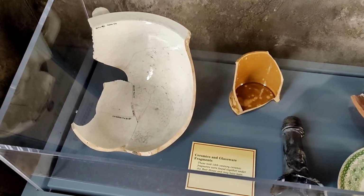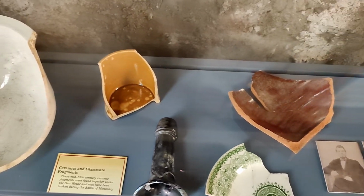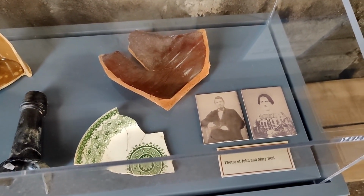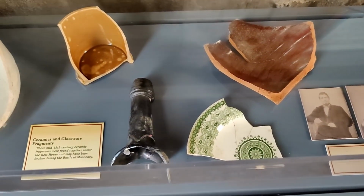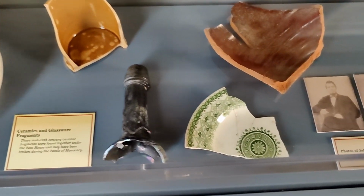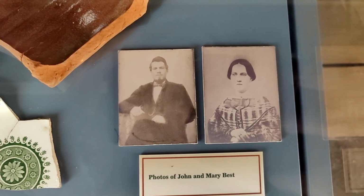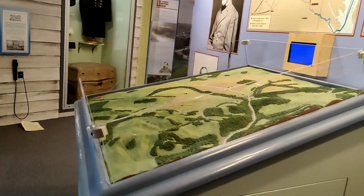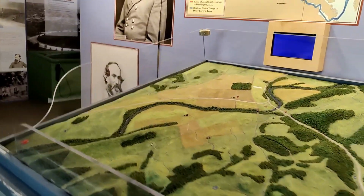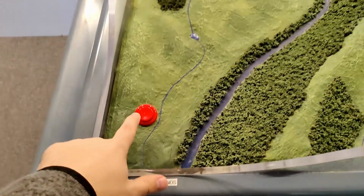Oh, okay, this is stuff from the Best farmhouse over there. That's one of the locations that they list outside. And here are photos of John and Mary Best, who actually owned that farmhouse. Here's some very cool models. Press and hold for 2 seconds.